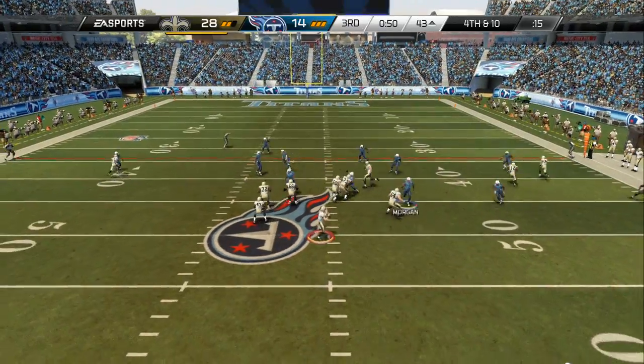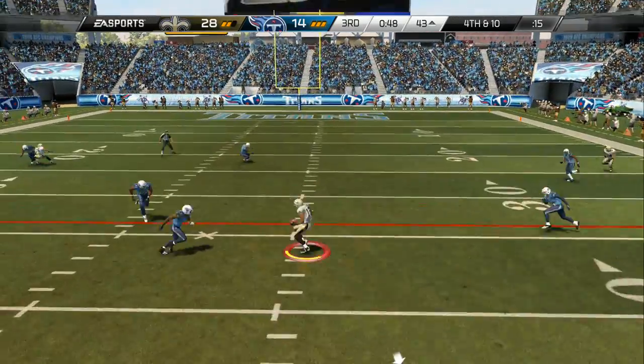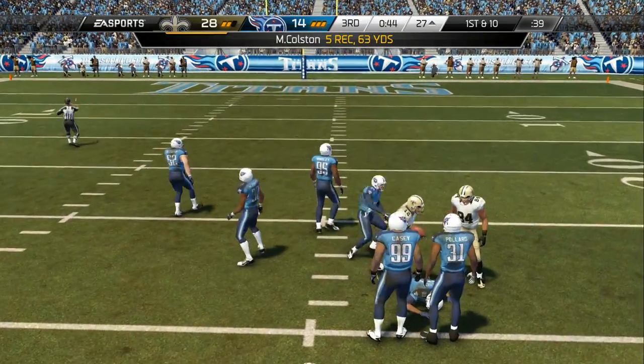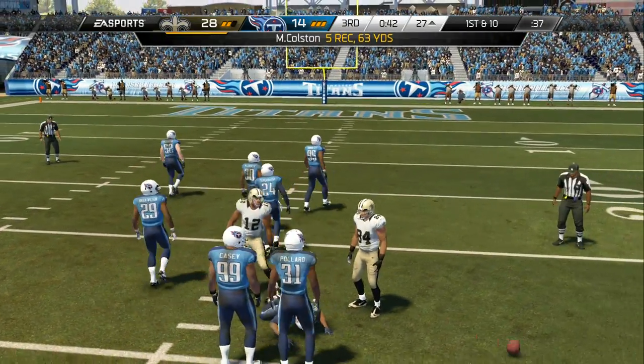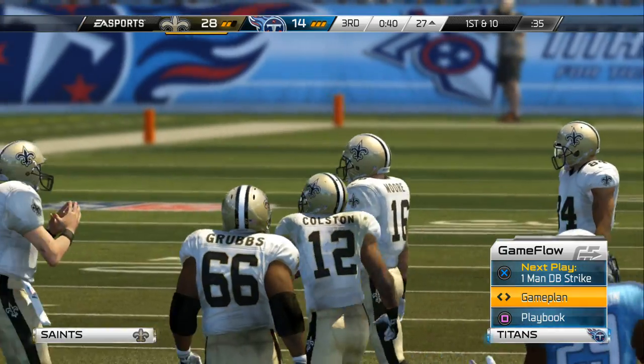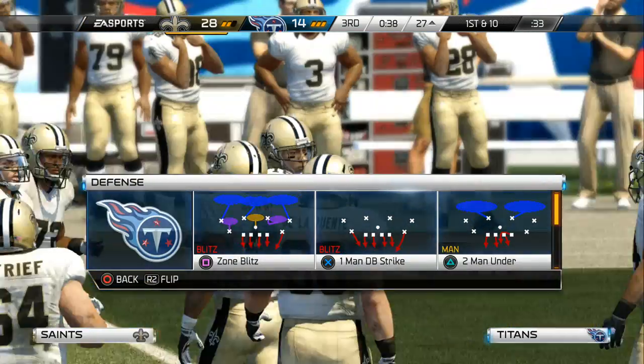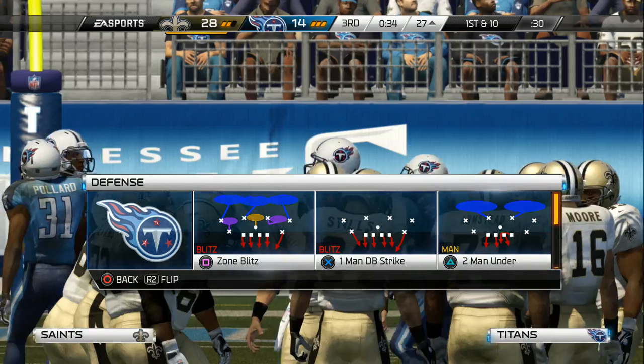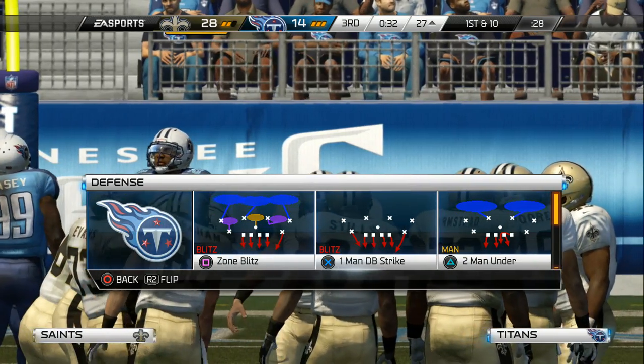Colston's lined up now as a slot receiver. Marcus Colston hauls it in. And that'll be good for the first. Nice job by the coach that time going forward on fourth down. His team is up here in the second half. He wants to keep momentum on his side. That's why he goes for it, and they get it.